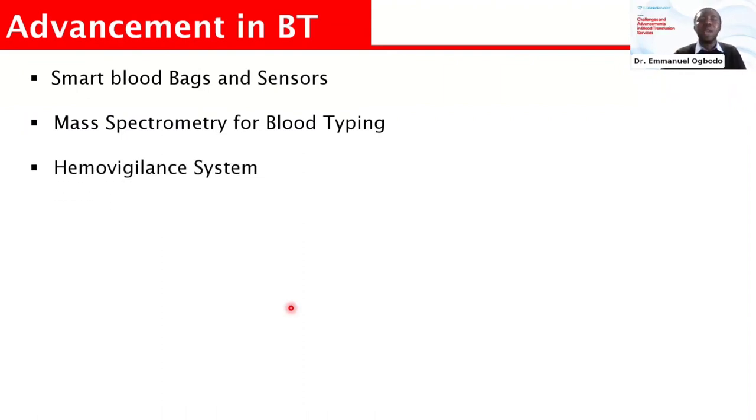Now, look at the hemovigilance system. This hemovigilance system, from the word, I'm not sure. Let me ask the question. Who knows what hemovigilance means when they talk about blood bank? I don't just want to say it. Does anyone know? If you know, you can pop it in the chat, or if you want to say something, you can say. Anyone?